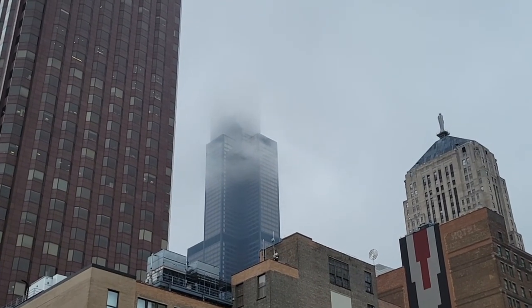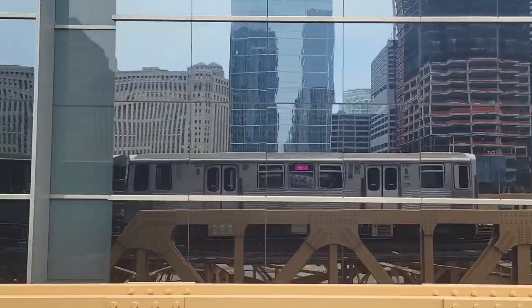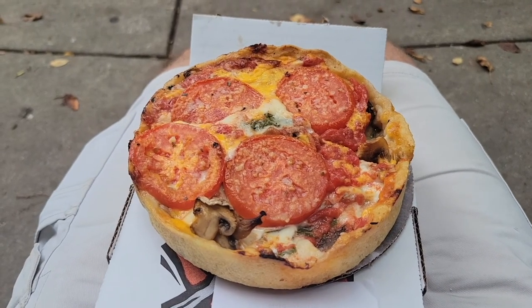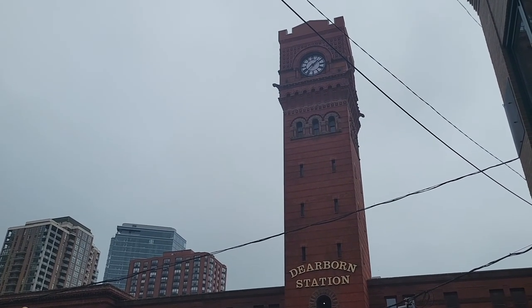I spent most of the next day exploring Chicago, stopping at each of its 4 commuter rail terminals, riding the L, passing through Millennium Park in the city's cultural center, trying my first Chicago-style deep-dish pizza, and checking out the former head house of Dearborn Station, now a business complex.